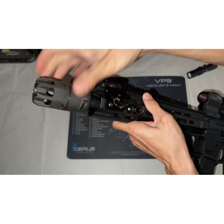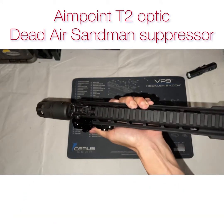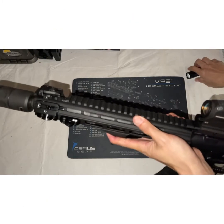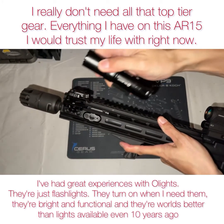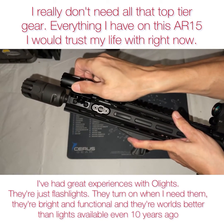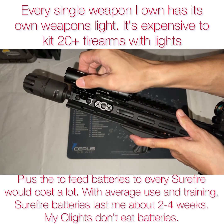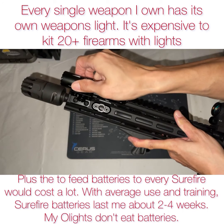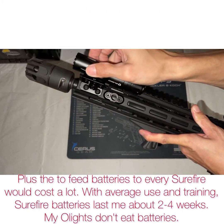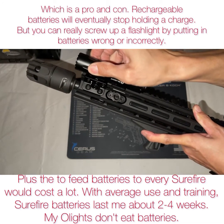There are only a few upgrades that I may do to this weapon, one being the flashlight. I'll probably change it out to a Cloud Defensive or a SureFire someday. I do run a lot of Olights. The reason being is because they are cheap, and I can throw a flashlight on all my pistols, all my AR-15s, all my shotguns, and I don't have to interchange flashlights. And it's kind of hard to put a $400 to $600 flashlight system on every pistol and every AR-15 that I own. The Olights are also rechargeable, saving me money on flashlight batteries.